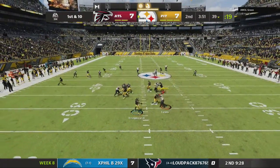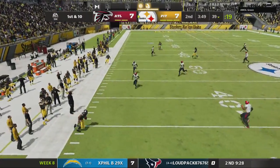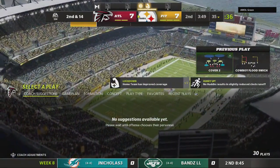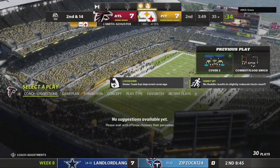First down, Bridgewater. He'll find Smith-Schuster. That's complete. The completion, but they go in the wrong direction. A loss of yards, and now they're dealing with a 2nd and long.